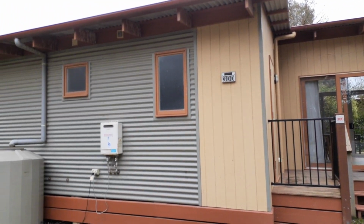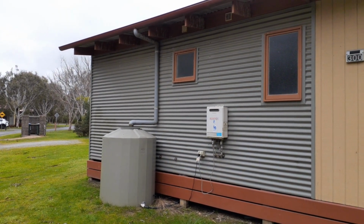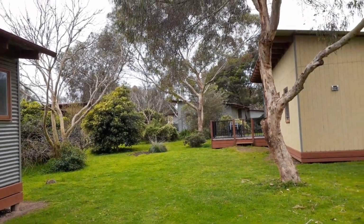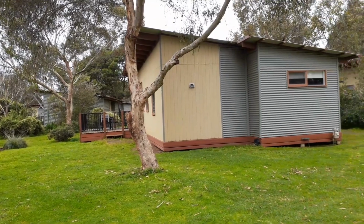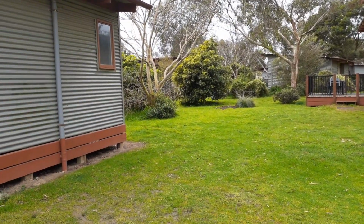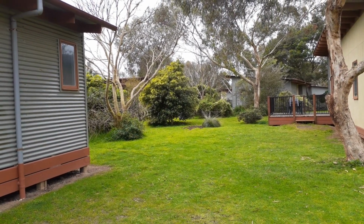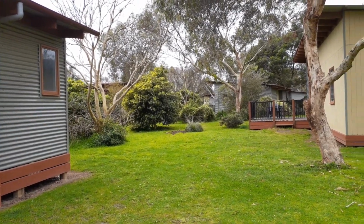There's about 310 of these units here, which is pretty amazing. And they're all just dotted around the place with trees and grass in between. Lots and lots of wildlife. Oh, there's a rabbit. And we were warned not to keep our windows open because we would find a possum inside our house if we did that.